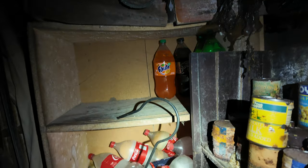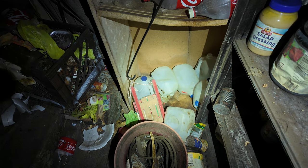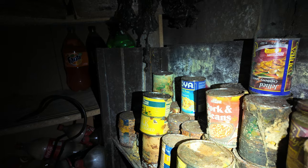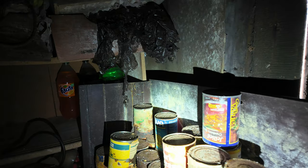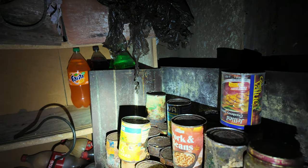Okay. Safely got down here. Christmas decoration and a little sleigh. I guess this would be considered their pantry. Price Chopper pork and beans. See if you could find a date on any of this. It's heavily corroded and rusty. That's because it's so close to the elements right there. Moisture easily gets inside. January 2013, 11 years old for the expiration date.